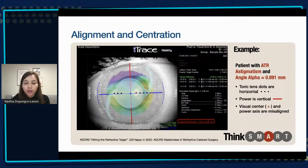Note that while the toric lens dots follow your steep meridian when you implant a toric lens, the actual toric power of the IOL, represented by the red line, is actually 90 degrees away. So for a patient with a high angle alpha, shown in the case as more than 0.5 millimeters, the visual center, represented by the red crosshair, is highly misaligned with the power axis of the toric lens, represented by the red line.